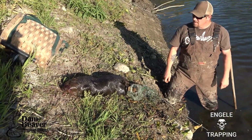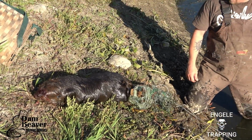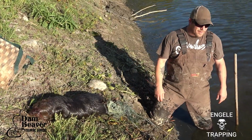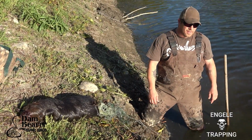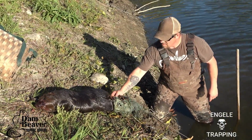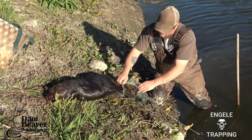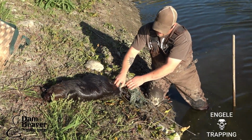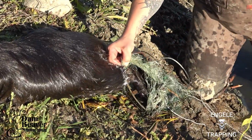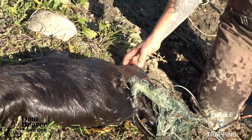Not a huge beaver, but not bad. Okay, well, I'll get him out of here. We'll try and figure out where we're going to reset this. We're probably going to move down a little bit. So this was caught on an MB 750. I'm going to have to cut all this out of here. I don't know if you can see in the camera. I got him right above the ankle. It's a perfect back foot catch. So he wasn't going anywhere.